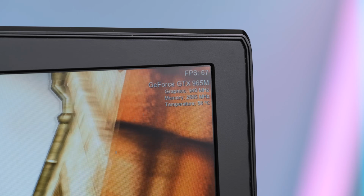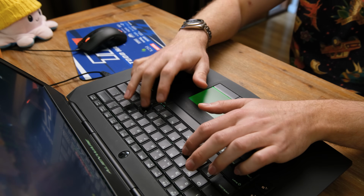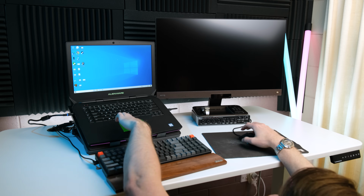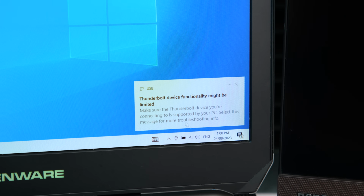The temperatures are also pretty good with this machine. During CPU and GPU benchmarks, they rarely exceeded 70 degrees once the fans kicked in. I was hoping to edit a video on this, connecting it to my Thunderbolt dock, but it turns out that it's just simply not compatible. So I can't simply plug in my whole setup using one convenient cable.